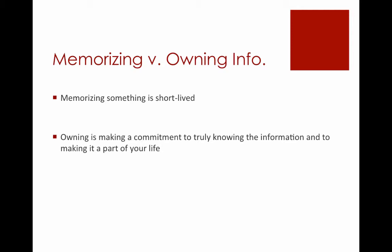So, again, with the right attitude, an ownership type attitude toward material, your chances of memorizing things are much higher.